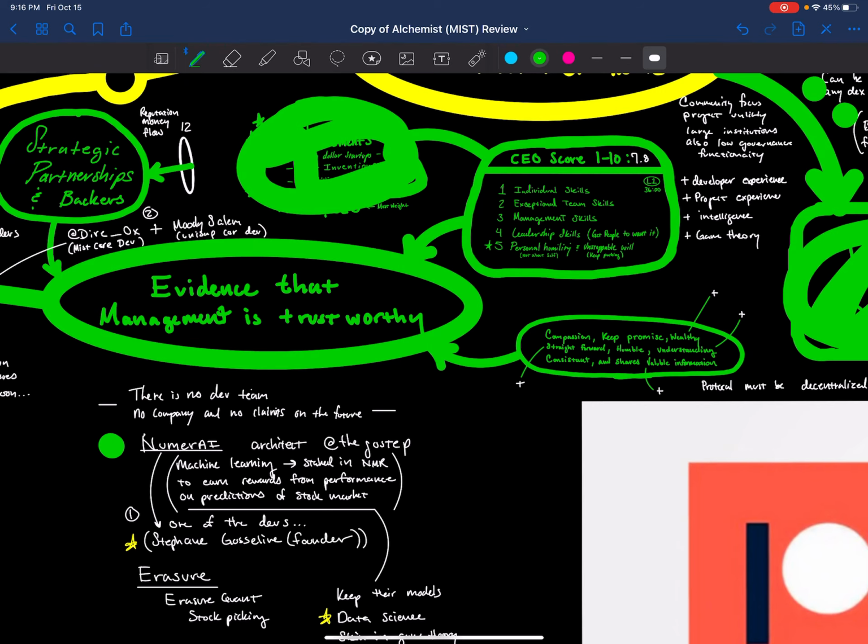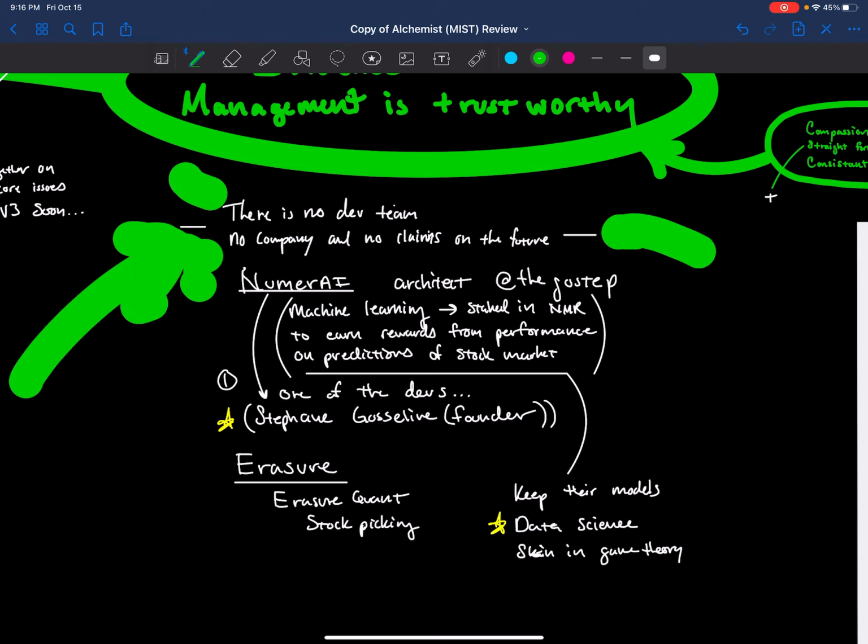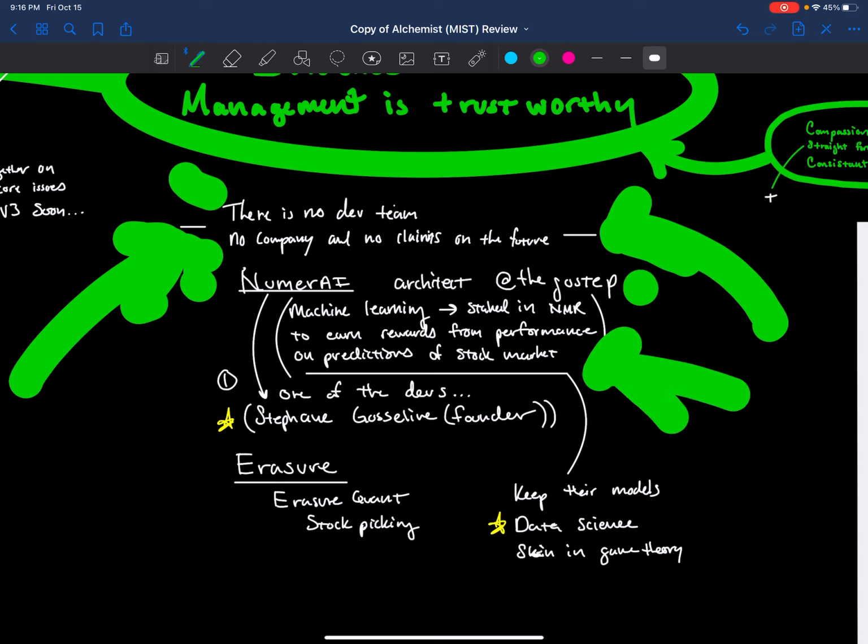But to get into what Numerai is, they say there's no dev team, but in reality, there's a dev team that supports it. But they say, this is just their general statements, no company and no claims on the future, right? So that's one of the things that I think is a negative, is the no claims on the future. But they do have highly talented people with this. The main architect is the Go step. Machine learning data scientists stake the Numeraire NMR token to earn rewards for performance and predictions of stock markets or crypto, etc. And they get paid for how well their predictions are. So it's an incentive mechanism for generating AI models.